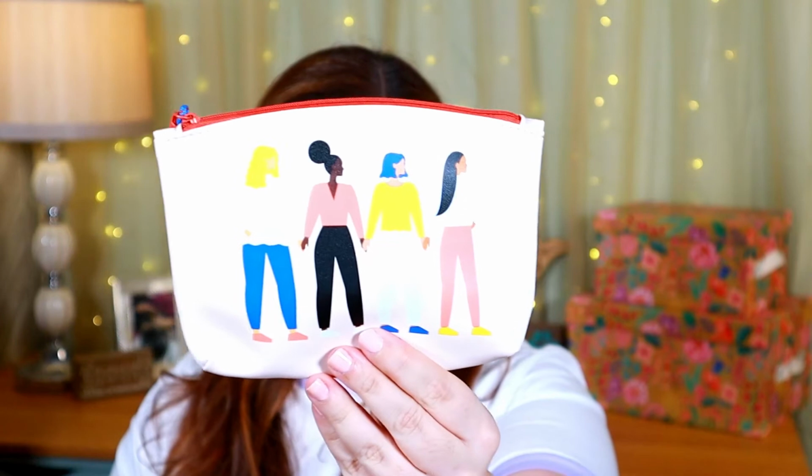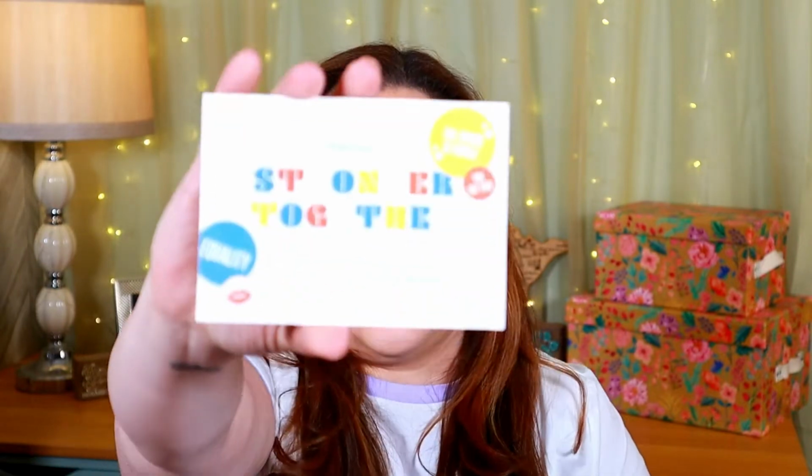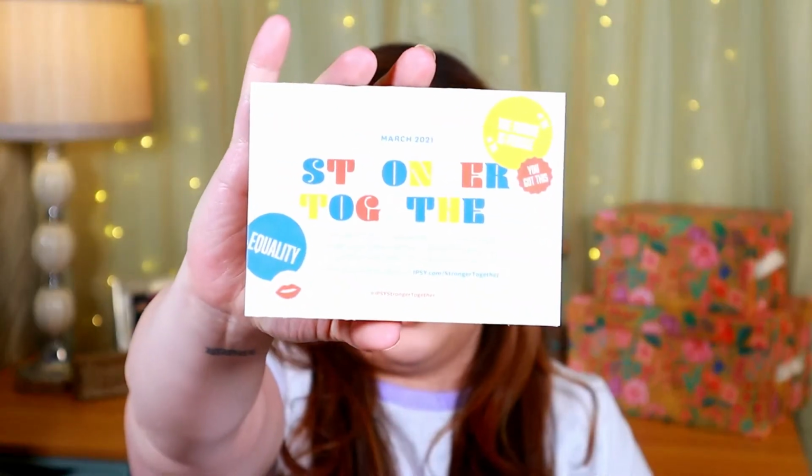All right, let's get into the Glam Bag and see what we got. Here is the bag for the month. I love it. It is super cute. Let's see if there's a card. There is. The theme for the month is Stronger Together, and the future is female. You got this. Equality. Love all of those things.